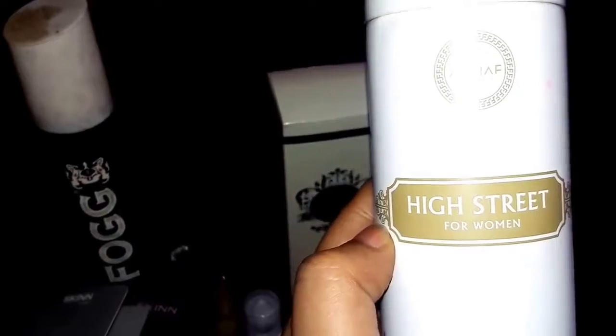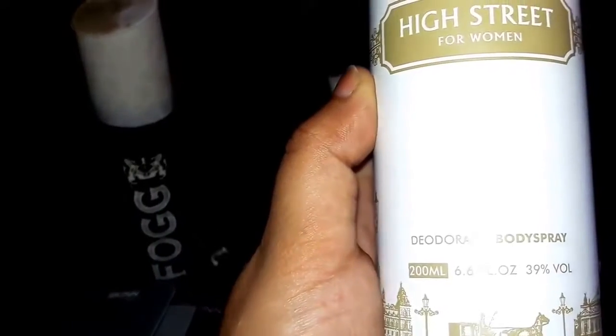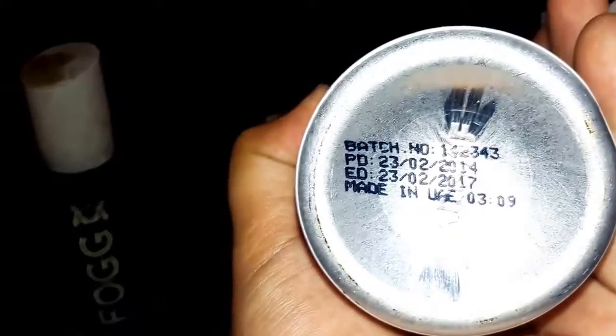Next one is this. Oops, sorry. Okay, this is by Aroff. This is High Street for Women. This is how it looks. The packaging is quite nice. Okay, this one is a deodorant body spray, 200 ml. This is how it looks. The fragrance is quite nice.